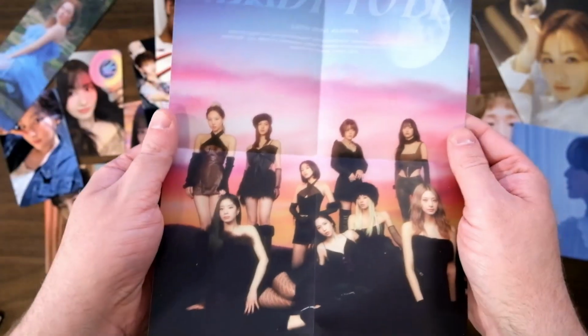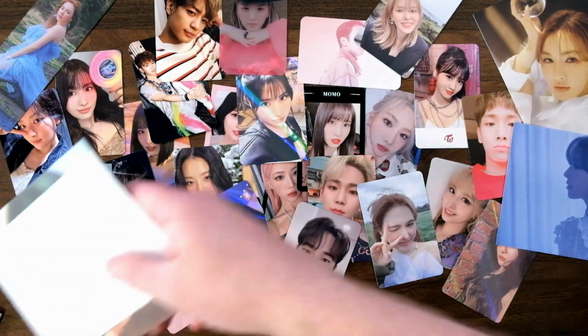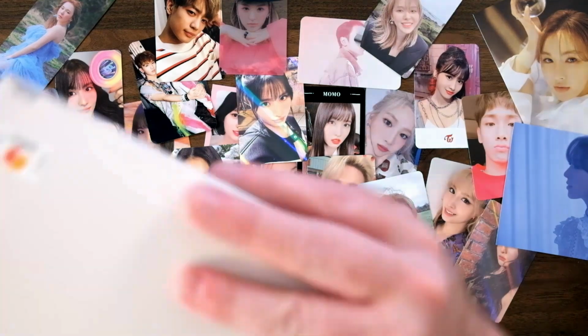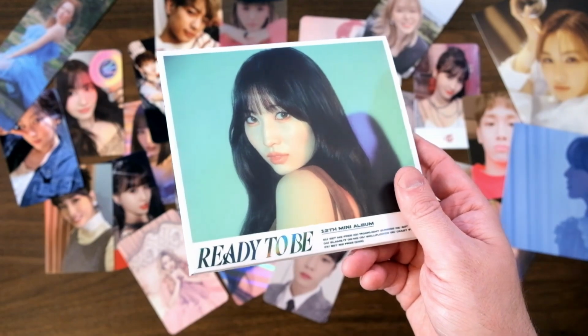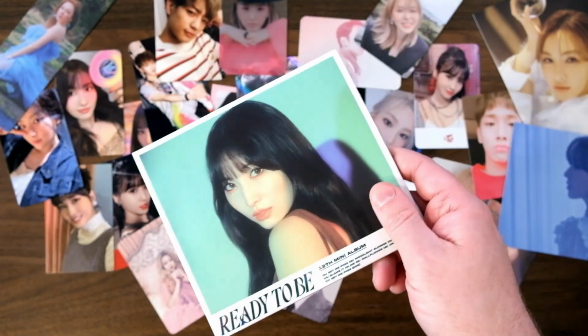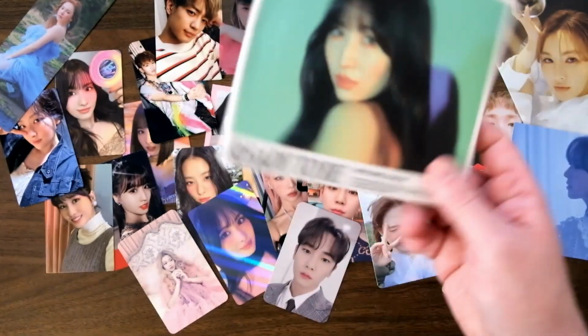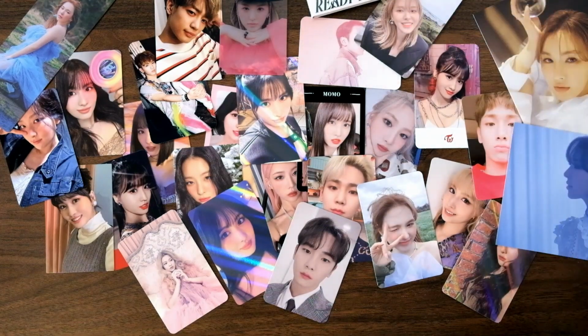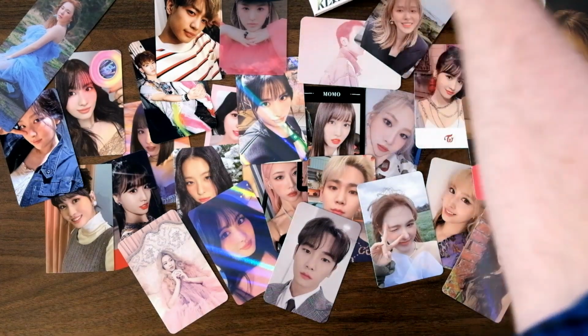And then here's, oh, it's the same group poster. So, not exciting. I thought it might be a member poster, but I forgot what we even get in this album. So yeah, I have an extra. This is my third Ready to Be album. I'll probably get rid of the Sana. I don't know. Honestly.